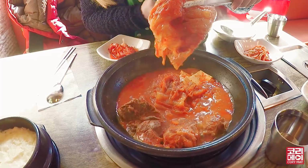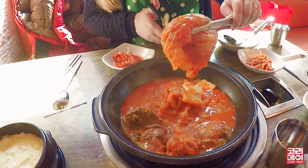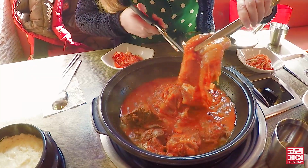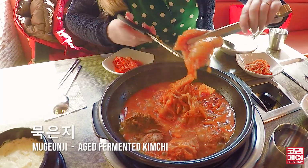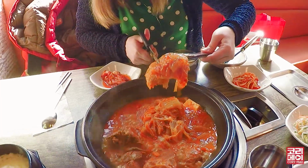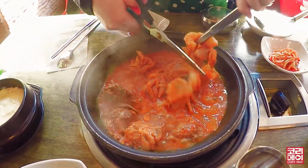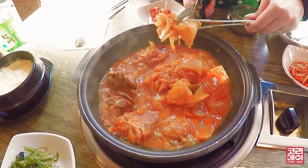This is aged kimchi, so think about wine or what other things are good aged? I can't think of anything. Cheese, yeah, wine and cheese. So it's fermented, like Mugeunji? Yeah, it's called Mugeunji. It's a special kind of aged, fermented kimchi. I wonder how old it is. I have no idea. Sometimes they're like 2 to 5 years old, or even older than that. But the flavor is great.